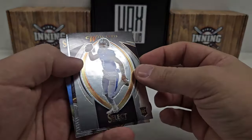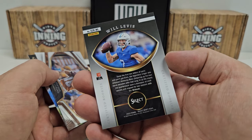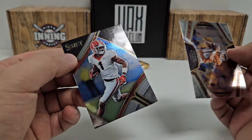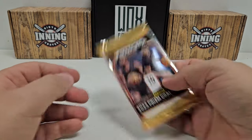And then we got here at the bottom a nice one right there. Will. I'll take that all day long. That would have been nice to get in a parallel as well. That's a pretty good one, though. We'll set that over in the very good pile. We got Peyton Manning and George Pickens. So there you go. Not too bad there. One pack to go.